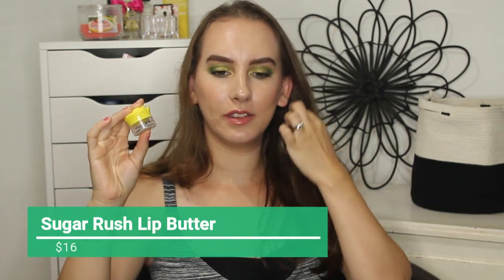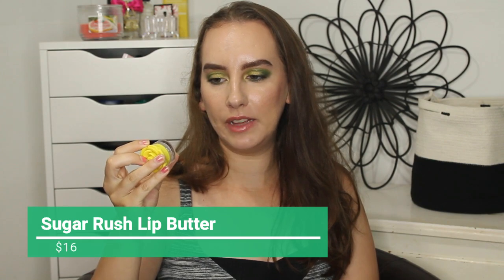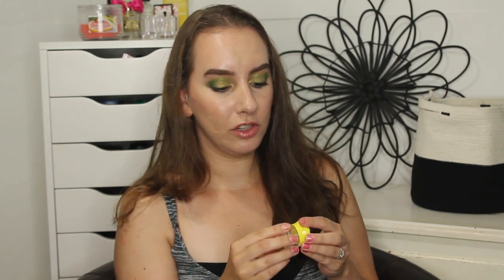Next, I used up the Sugar Rush, which is Tarte's sister brand, their Best Bud Lip Butter Balm in the shade Peony. I loved this, and I would love to have another one. This is a great moisturizing lip balm. It was on the thicker side, and it just worked really amazing. Smelled so good too. I would definitely recommend these little lip butters.